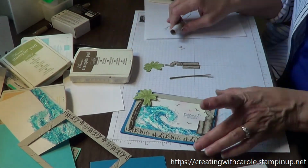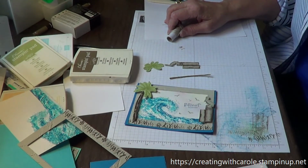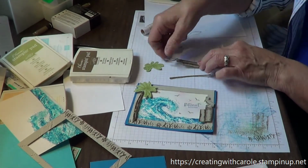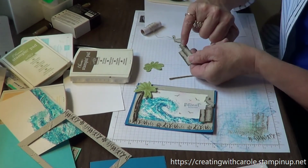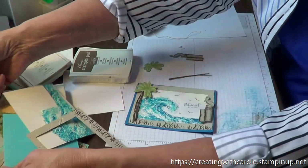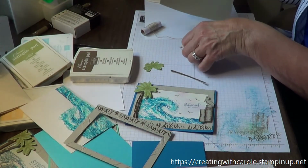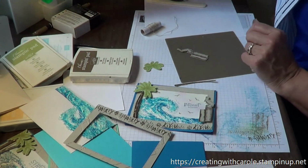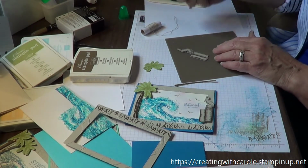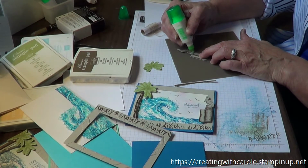Here is something that I didn't do on this card, but after I did this card, I thought, oh, it would be so cute if I took some linen thread and literally where the rope is on the piling, if I added some rope. So I'm going to get my silicone craft mat, my little silicone craft sheet, which is great so I don't get glue all over everything else. And I'm going to put just a little bit of glue here.